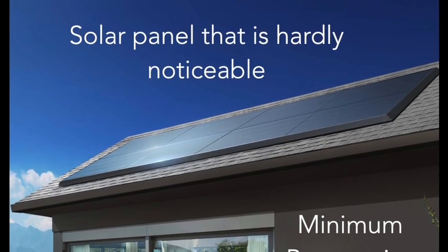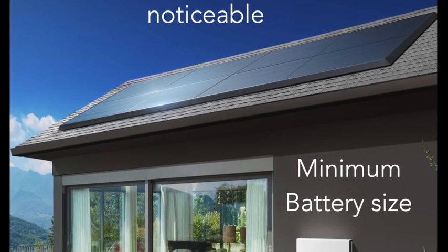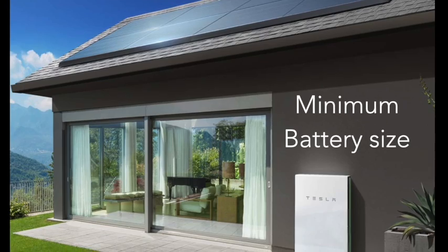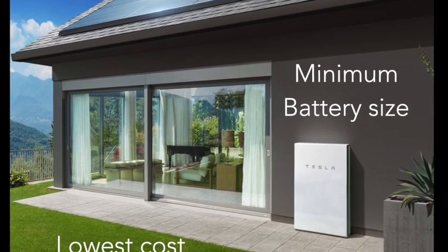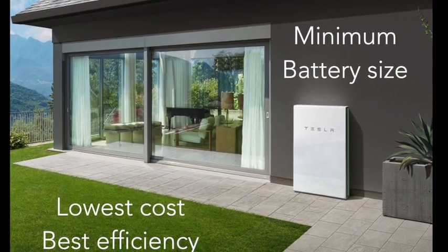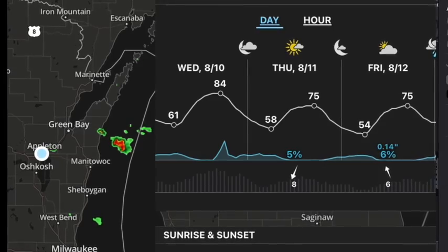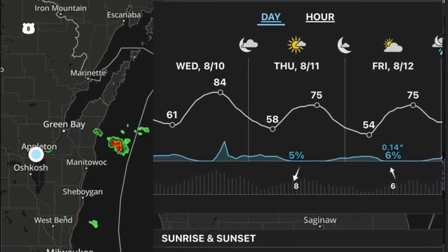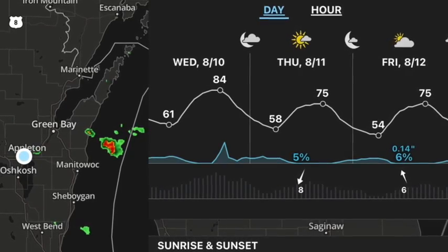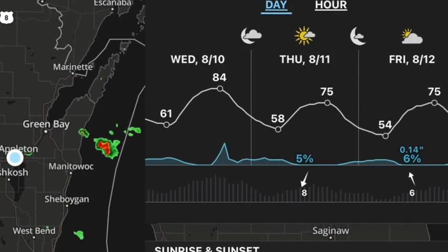Basically, what we're going to need for our systems is a solar panel that's barely noticeable and a minimum electric battery size and an assortment of all kinds of water storage units. The storage of water is key to our ability to shift temperatures. And because we're only shifting from day to day typically, our needs are not as great.